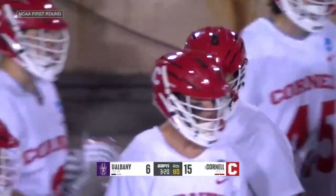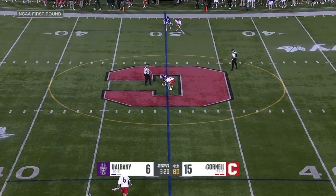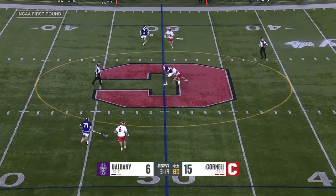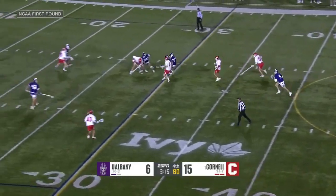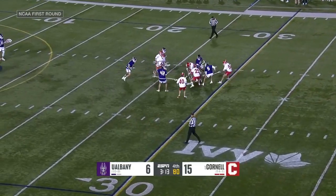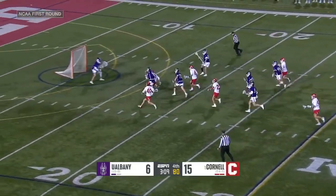He's an attackman playing midfield. First team all Ivy League. That is very, very difficult to do. Not to mention, he isn't this dynamic dodging threat. He just does a lot of small things very, very well and makes his impact felt all over the offense.